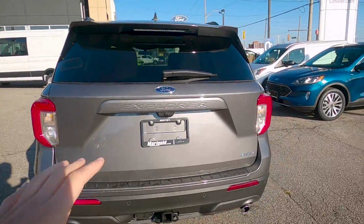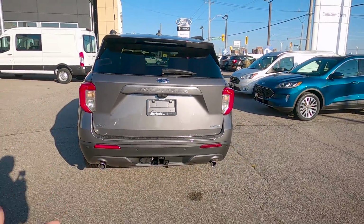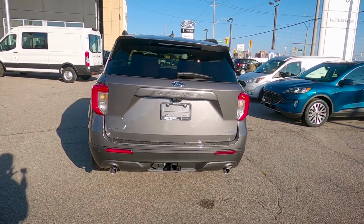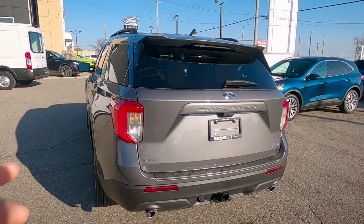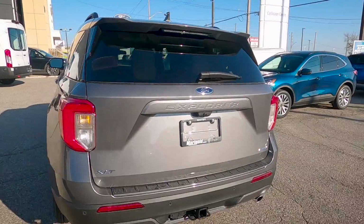When it comes down to the XLT, it's got towing capacity for up to 5,300 pounds. Now, the Explorer in general can tow up to 5,600 pounds, but you'd have to look at either the ST or the Platinum instead. And that's going to give you a 3-liter twin turbo.